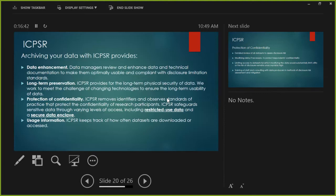The enhanced documentation of your data. I mean, it's not just your data, but it's all of the technical documentation of how to use it. Your data coding, all of the documentation that goes along with it. The physical security of your data across the years of changing technologies. I'm thinking back to when Paul and I first started working together 25 years ago, and the way technologies have changed since then.